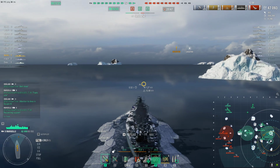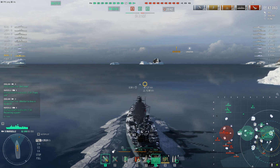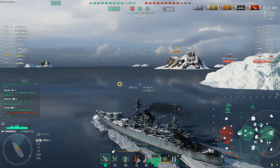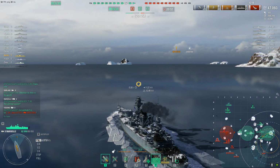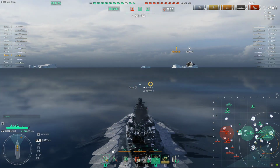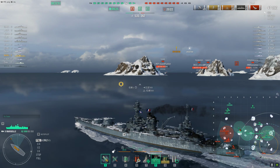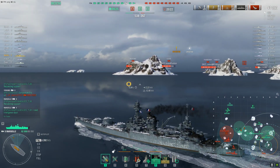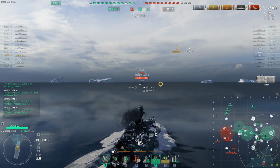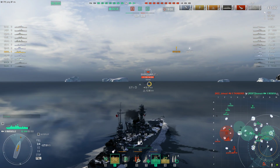J'ai besoin d'un appui. So I will go ahead on far south. Let's try ahead for this. So might be enemy Salem. Demande d'appui. J'ai besoin de données de reconnaissance. And Thunder destroys Moskwa. Here we go.